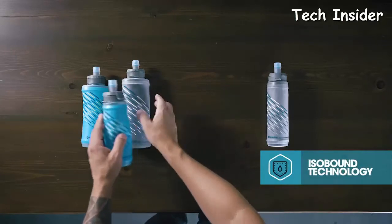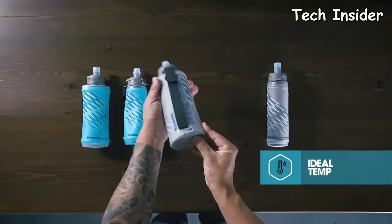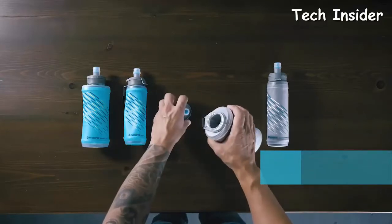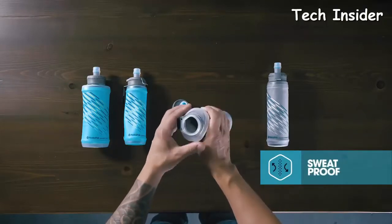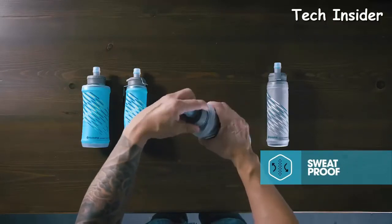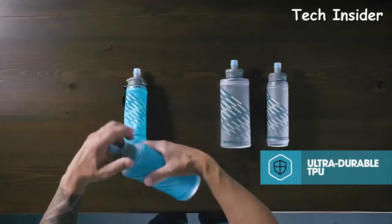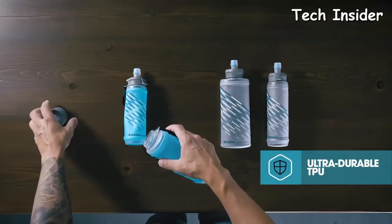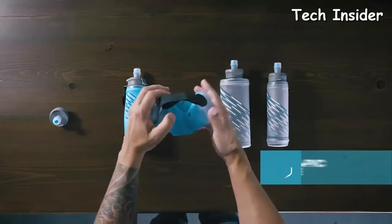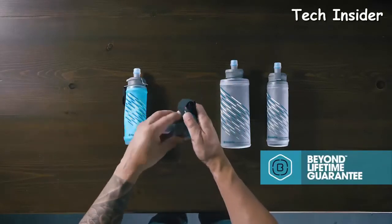The Sky Flask IT features HydroPax ISO-bound technology engineered to keep fluids at an ideal temperature 38% longer than a standard flask. The four-layer design provides users with more structure, an enhanced grip, and a no-sweat, comfortable carrying experience. Made of ultra-durable, abrasion-resistant TPU and RF-welded seams for superior durability and elasticity. 100% BPA and PVC-free, and backed by our Beyond Guarantee.